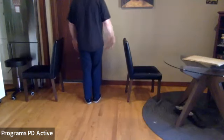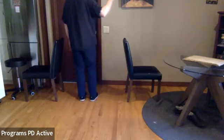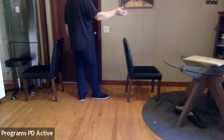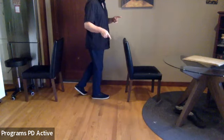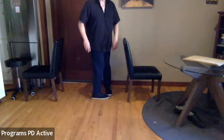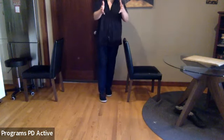All righty. Now watch me do this last one here. So I'm putting these 2 exercises together. 1 turnout. I shift through that right leg and I do the pigeon toe with my other foot. Pigeon toe. So now in 2 foot movements, I can face 180 degrees away from where I was facing.